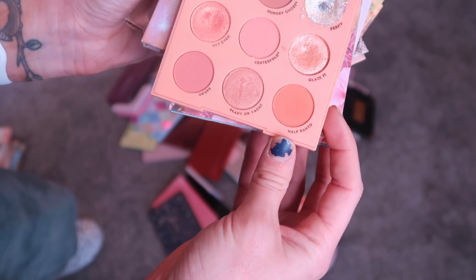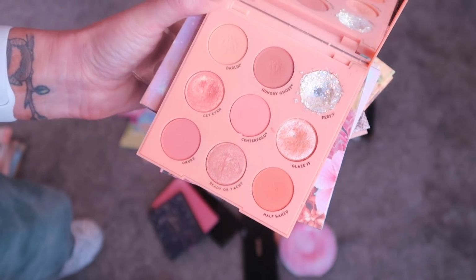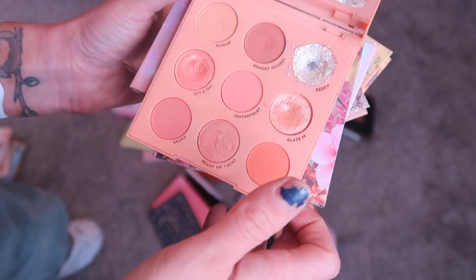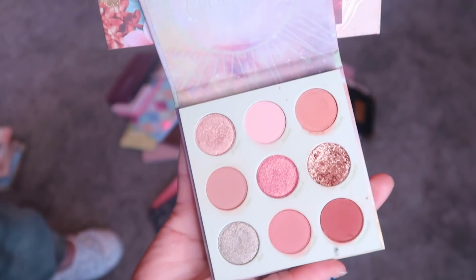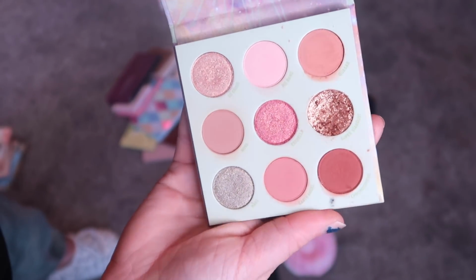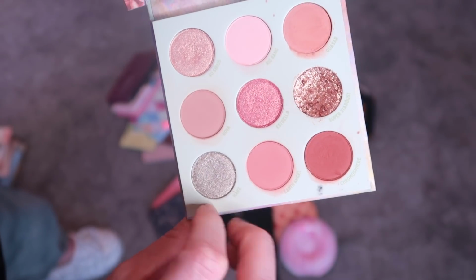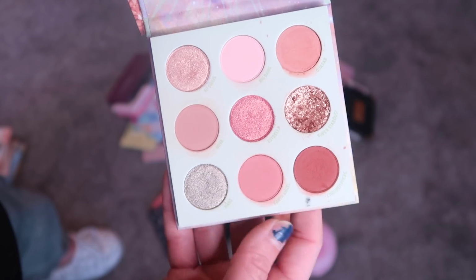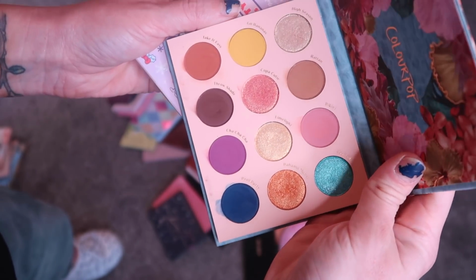I think I might depot this shade and this shade, but aside from that, I have used the heck out of this palette. It's gotten so much love in its lifetime, and I'm just ready to declutter this. I'm also going to be decluttering the She's Got Solstice palette. I think I might pop out this shade, which is my favorite shade, and possibly this green shade, but aside from that, I just think this is kind of a boring palette, and I don't need to keep this in my collection.